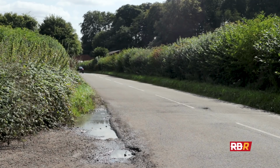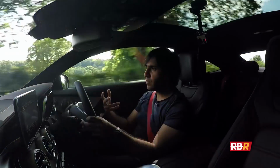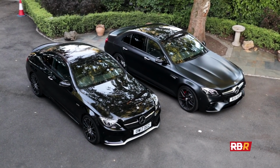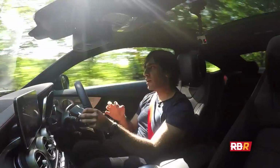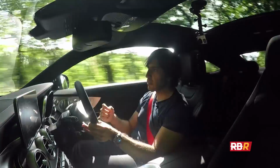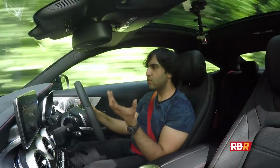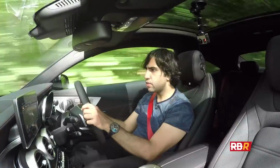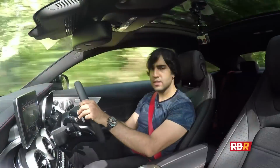No, instead, you should think of this more as something akin to the A45 or even a smaller brother to the E63S. And because it's not trying to be C63 Lite, that's what makes this car so exciting. And if you underestimate this car going up against it or driving it, you're in for a rude awakening. Because off the line, this car will pick up traction quicker than a C63S.